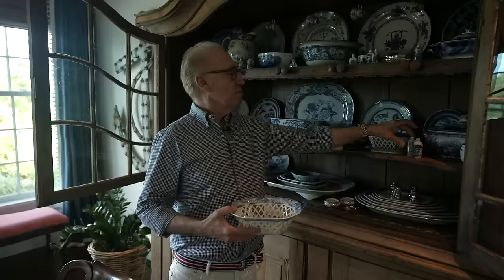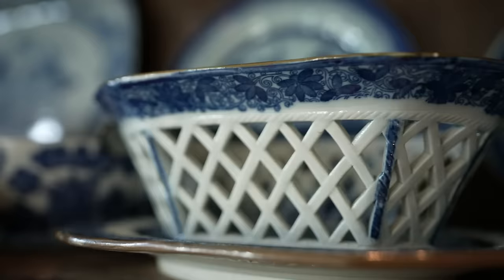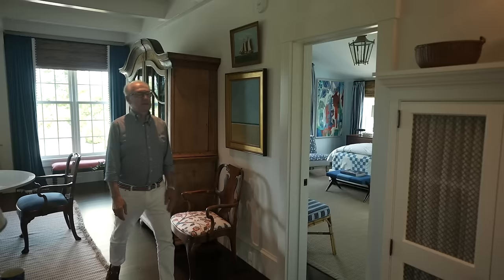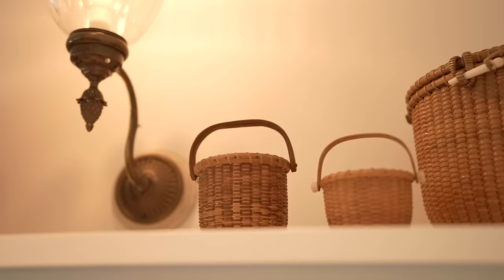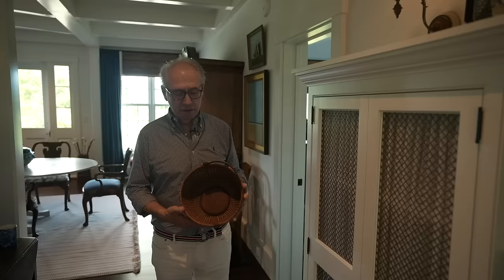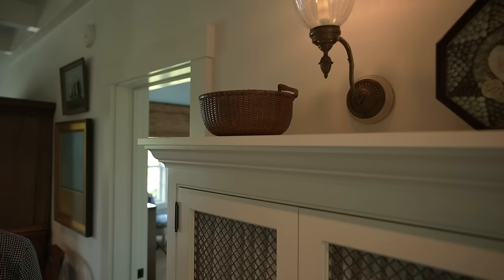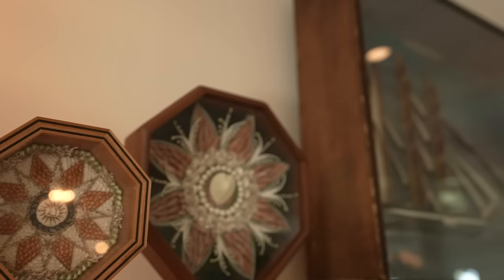Snuff bottles are little bottles that would hold snuff back in the 17th, 18th century into the 19th. I like anything basket, any kind of porcelain basket I love. This one's a favorite. Bill and I are big fans of anything made in Nantucket. The big industry here forever was the making of baskets, Nantucket lightship baskets. Big fans of those. There used to be a separate basket museum here in Nantucket, but that's been absorbed into the Historical Association, which has an amazing collection.